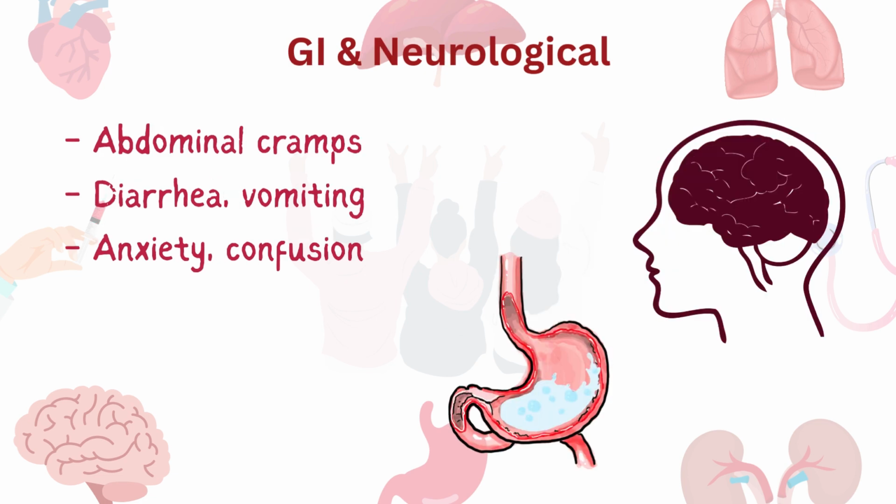Then GI and neurological symptoms could also appear in a patient who might be suffering from anaphylaxis, as other systems can also be involved. So what are the symptoms of the involvement of the gastrointestinal system? It could present in the form of cramping, vomiting, or diarrhea. Then the neurological signs could include headache, confusion, and a sense of impending doom, which is a real clinical warning.